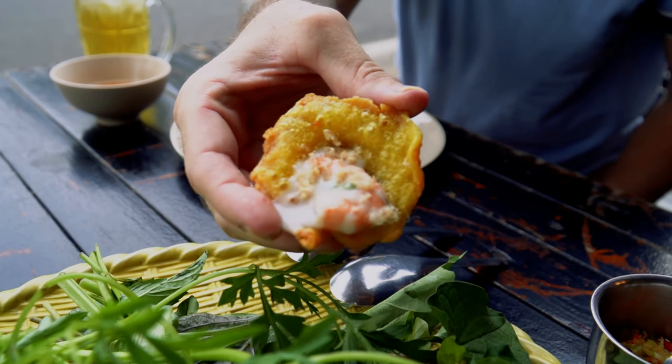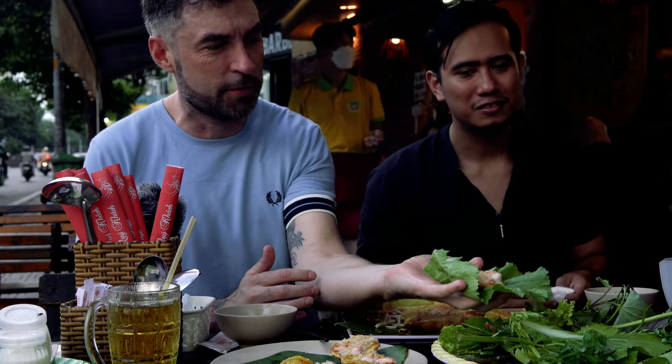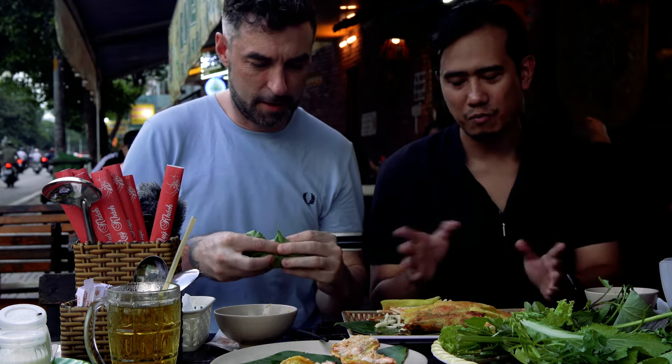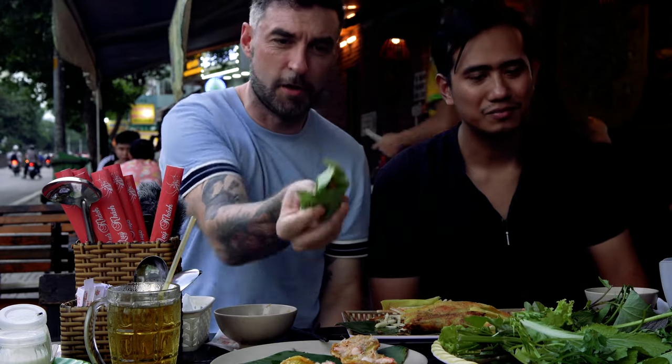This is a gorgeous way to serve a meal. Looks-wise, it's absolutely beautiful. What's your favorite? Do you prefer the banh xeo or the banh khot? I love both of them. You love both of them? Yeah, I love both of them. This is definitely neater, you know? It's so self-enclosed, but.